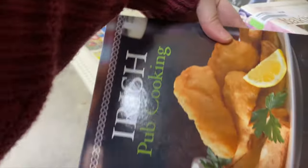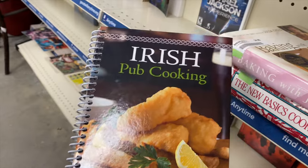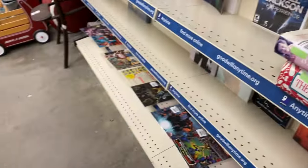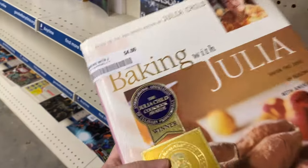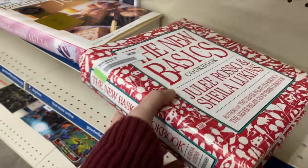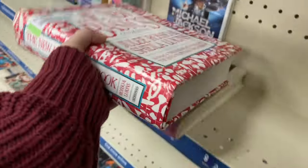And then we have an Irish cookbook. I'll grab it, always interesting to see the different recipes. We do Irish dinner and a lot of Irish cooking in March especially. We got this Julia Child book. And then look at how big this is. It's a thick read. I love reading cookbooks, so that's great.